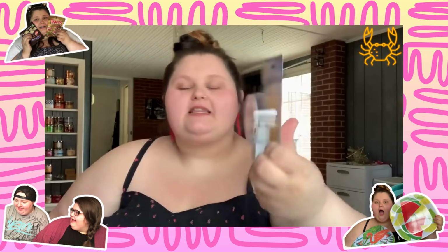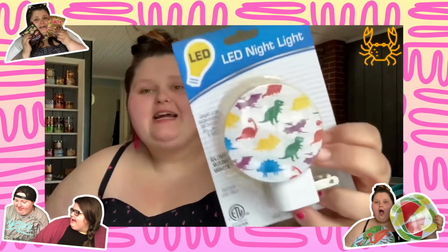First of all, the color's super cute. And we got a back scratcher, you know, because sometimes you gotta scratch your back. Also doubles as a fork. Who knew? So Becky's niece actually had a nightlight and it got broke. So she wanted to surprise her and just get this LED nightlight, and it has dinosaurs on it.